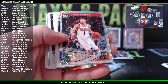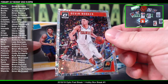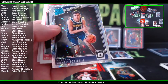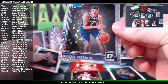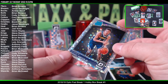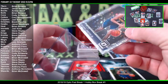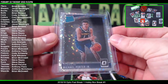And we got a Devin Booker disco. It's going to go to Steve Reyes. Nice. Aaron Holiday, Pacers rookie. And a disco rookie of Michael Porter Jr. Nice. He's had to have another back surgery, but he was doing really well before he got hurt again. It's going to go to Anthony F. That's nice, man. Nice hit, Anthony. Michael Porter Jr.